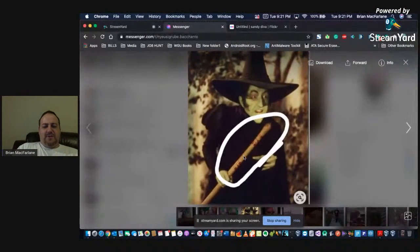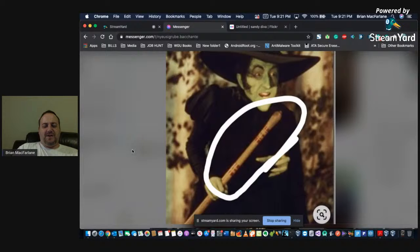I'm going to show the broom one more time. All right. For those of you who are just now joining us, I'm sorry, there may be a slight delay. But here you go. That's how the broom looks now from the Wizard of Oz. And that has definitely changed for me. That is definitely an Emmy. 100%. Bona fide. And Teresa Lynch found this one. Yes, thank you.